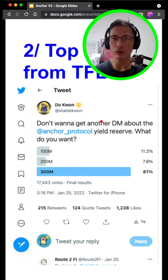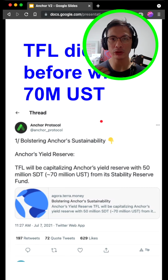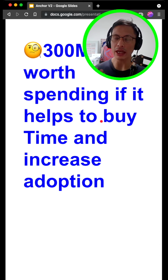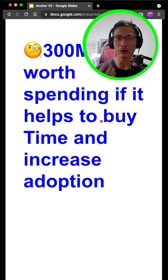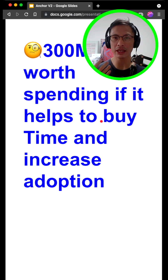Second, topping up the yield reserve. Do Kwon has hinted at topping up the yield reserve up to 300 million. In fact, they did it before, last year in July, with 70 million. So there's a high chance that they will do it again. And if we think about it, if it helps the team to buy time to work out a sustainable model and also to increase adoption, why not? Many protocols have deep liquidity mining programs, like Matic, AVAX, FTM.